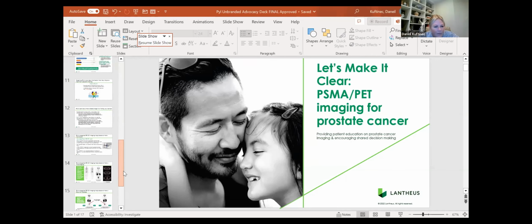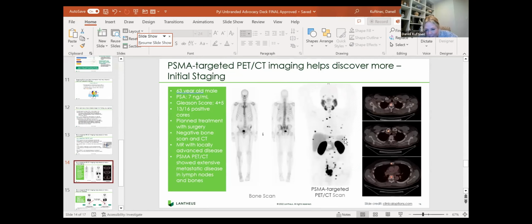Here you go. So this is the MIP projection. This is that panda face here. So the lacrimal, the parotids, the submandibular, here's the liver, here's the spleen, here's the small bowel. In this case, these are the kidneys on either side. Here's the bladder, and we're actually seeing some tracer here going down the right ureter. Okay. And that's all totally normal. Okay, that's great.